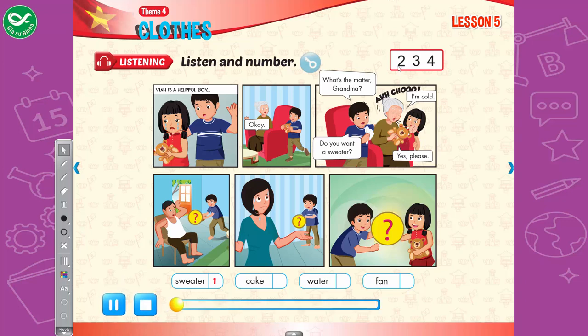Vin is a helpful boy. Look at the pictures. Listen. There is one example. 1. My teddy! Grandma, can you fix Kim's teddy? Yes, I can. Achoo! What's the matter, Grandma? I'm cold. Do you want a sweater? Yes, please. Can you see number 1? This is an example. Now listen and number.